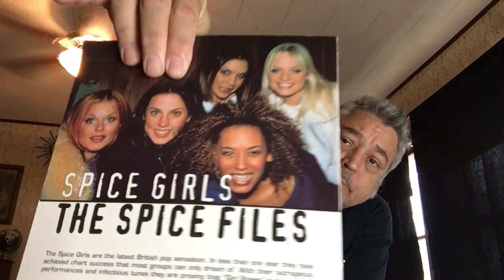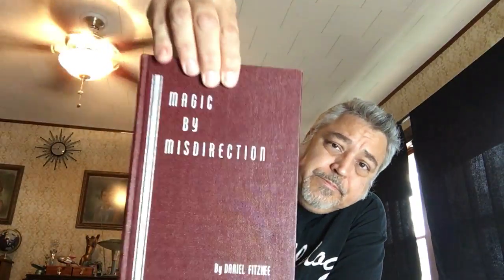This is Spice Girls, the Spice Files. I actually like the Spice Girls, and I'm not ashamed to admit it. Along with a lot of underground artists like Peter Bagge, and it seems like Dan Clowes, they put out a whole Spice Girls magazine of underground art, because they really did seem like a return to the 60s pop aesthetic. It just seemed like the fun spirit of something like the Monkees.